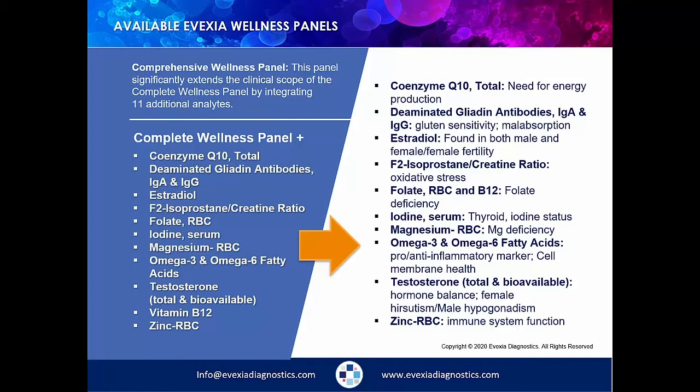The next analyte is the essential fatty acids, omega-3 and omega-6. Proper balance of these fatty acids is needed for a proper inflammation and anti-inflammatory response, as well as for the health of the membranes of all of the cells of the body. Next is a measurement of total testosterone and bioavailable testosterone. Free and weakly bound testosterone, also known as bioavailable testosterone, is thought to reflect an individual's biologically active circulating testosterone. Elevated levels of free and weakly bound testosterone are observed in female hirsutism, and a decrease in these levels in males is associated with hypogonadism.